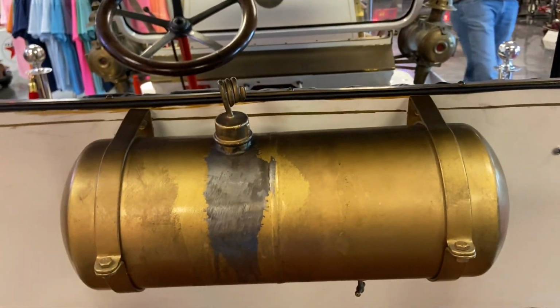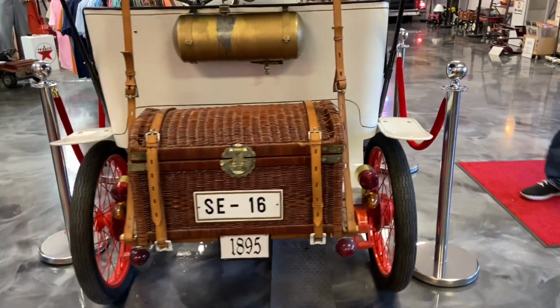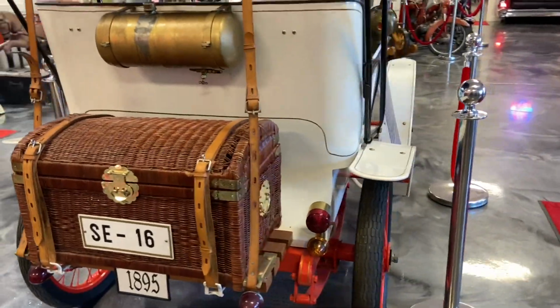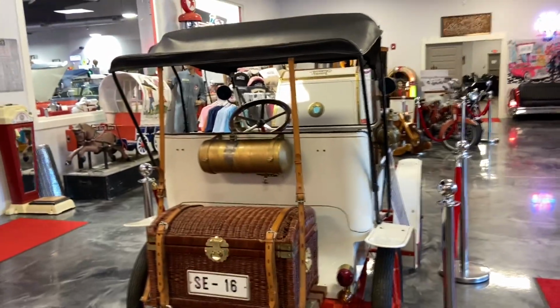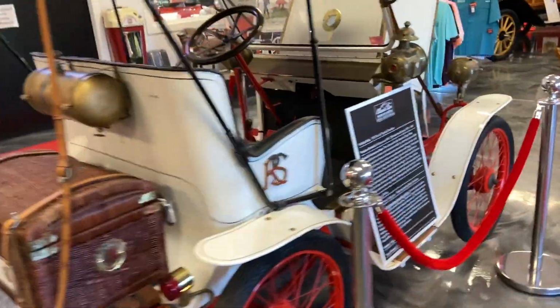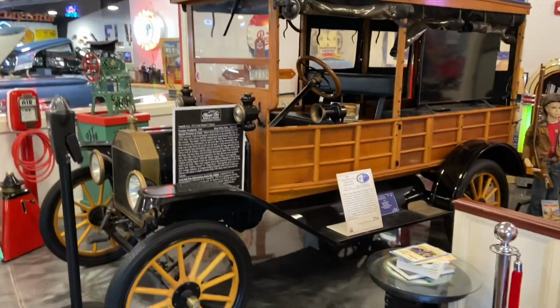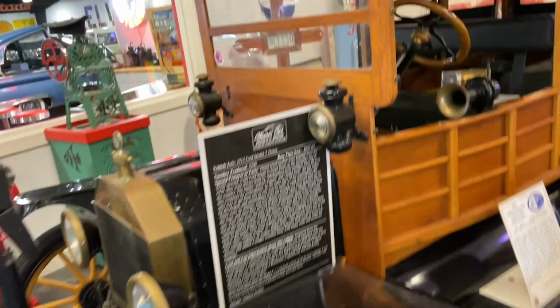Oh no! You're not getting far. And the wicker basket serves as a trunk. Perfect. Top speed is 17, 18 miles an hour, so a golf cart would beat it. You could run faster if you were good enough. Yeah, if you're an Olympic runner. This one is literally made out of wood. That's crazy. That wouldn't last long in Ireland. It would just rot to pieces.